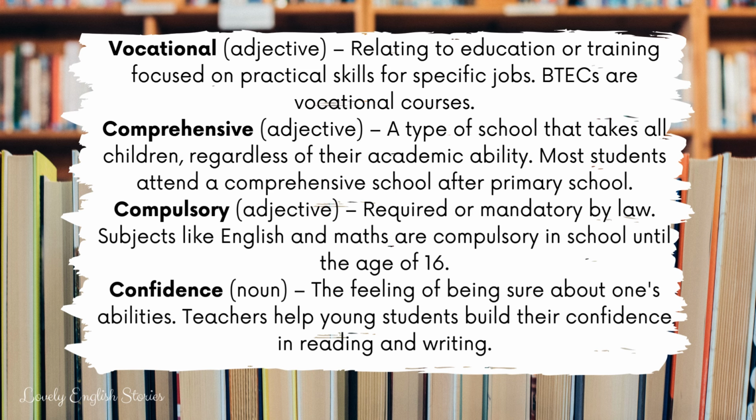Subjects like English and maths are compulsory in school until the age of 16. Confidence. Confidence is the feeling of being sure about your abilities. Teachers help young students build their confidence in reading and writing.